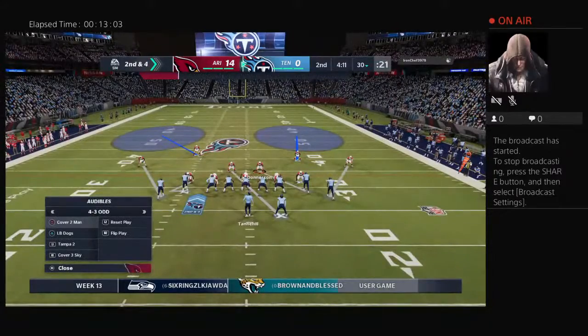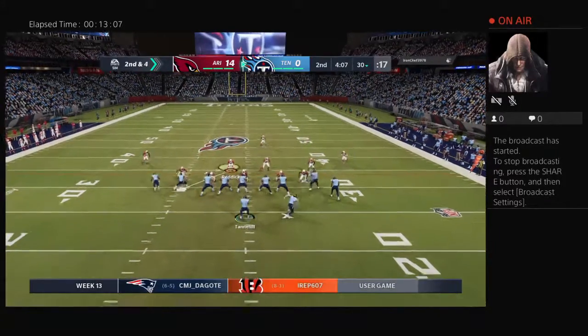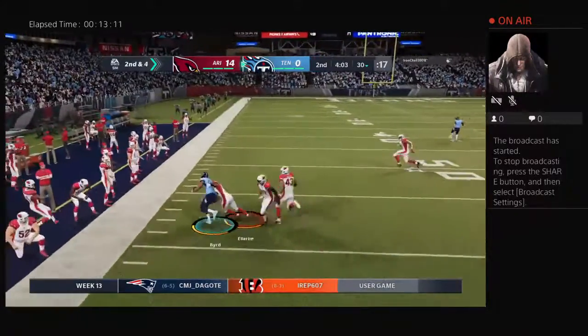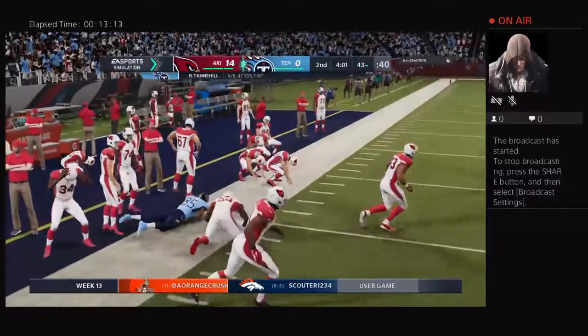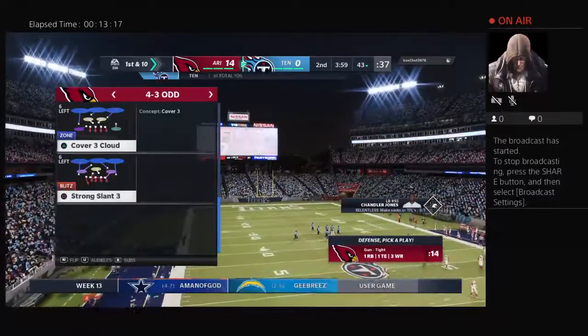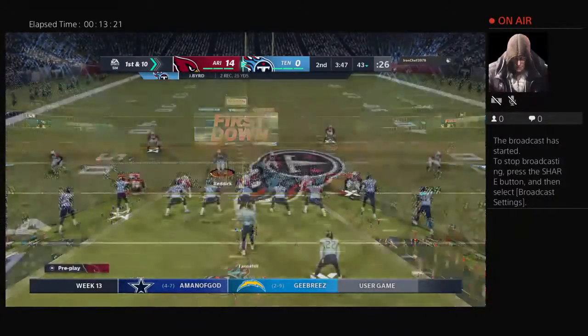Here's 2nd and 4. Here's Tannehill. Throw caught here by Bird. And they get him down, but not before he takes it across the 40-yard line. Give him 14 on that one and a first down. 43-yard line.